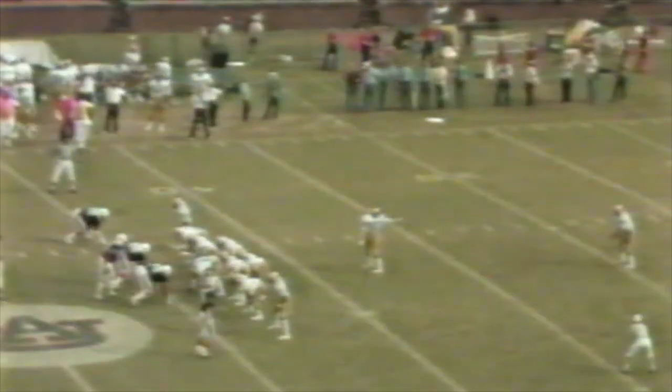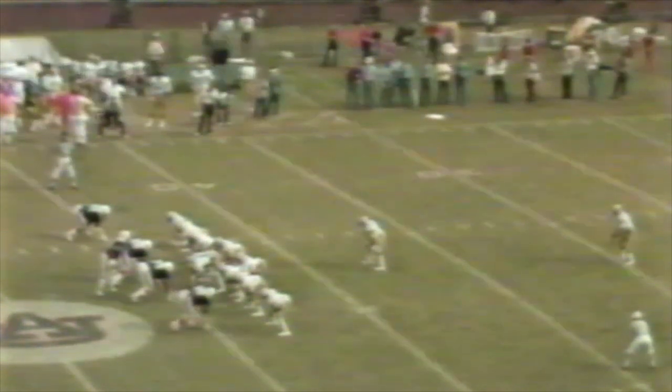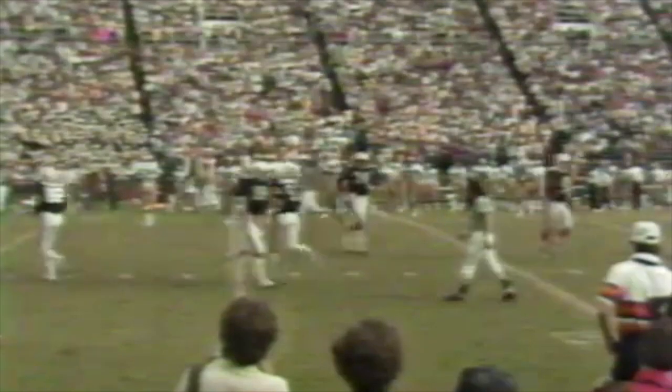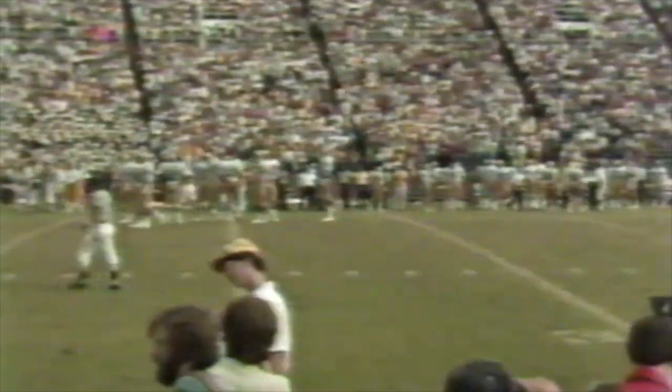Darrell Wilkes will drop back now on this punt return. Darrell standing at his 10. Jeff Pierce will attempt to get it away. Ball off the side of his foot, he had some pressure. And will be down inside the Auburn 20. Darrell Thomas over to down the football at the Auburn 17-yard line. And the Auburn defense gets a hand as they trot off the field.